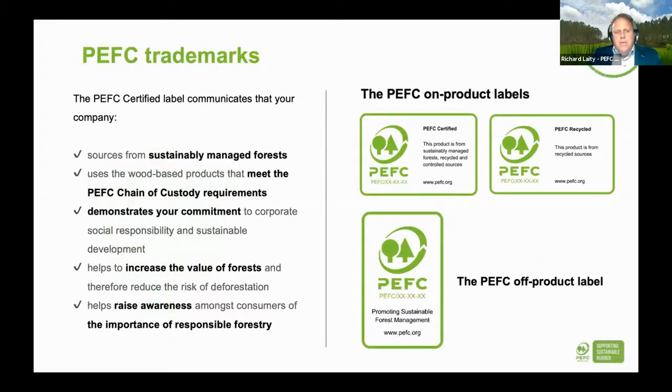Then the last part of our system along the supply chain is a trademark, and this helps to communicate that your company is meeting this list of positive attributes. And our labels we can use on product or off product. So off product could be for the organization, on product could be for block rubber or for rubber wood. And each one of these logos has an individual number that can then be used as part of the traceability system. Next, thanks.